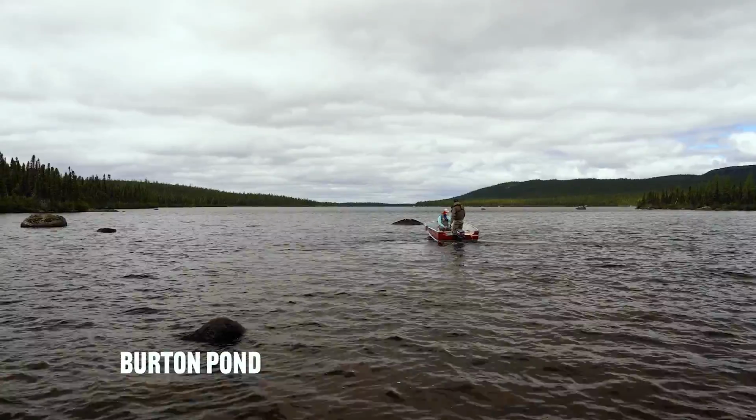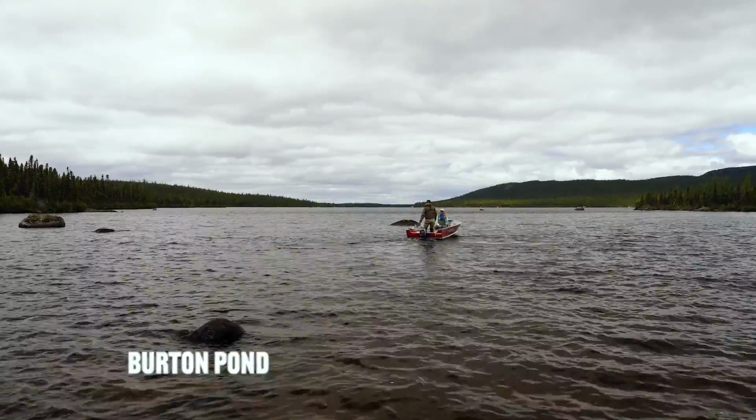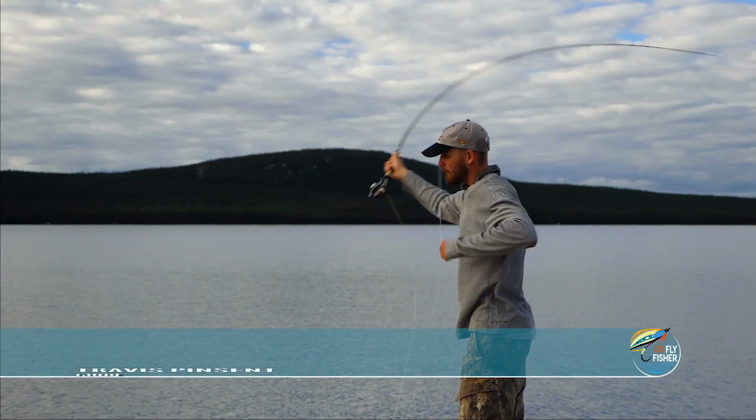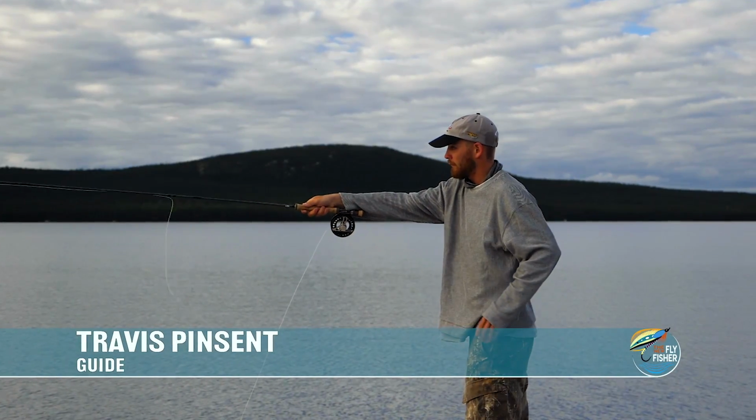My guide today and for most of the week is Travis Pinsent, a young and enthusiastic guide who possesses excellent knowledge about brook trout fishing.